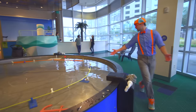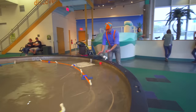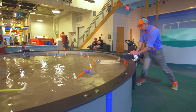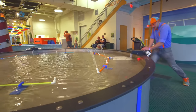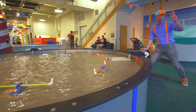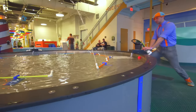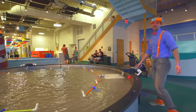Ooh, and what's this right over here? Looks like there's a button. What happens when you push the button? Whoa! It's like a manual pump that I'm controlling. 3, 2, 1. Okay, let's go check out what else they have.